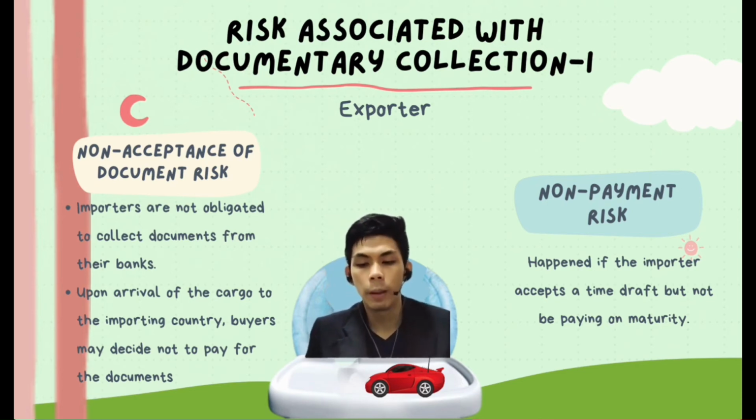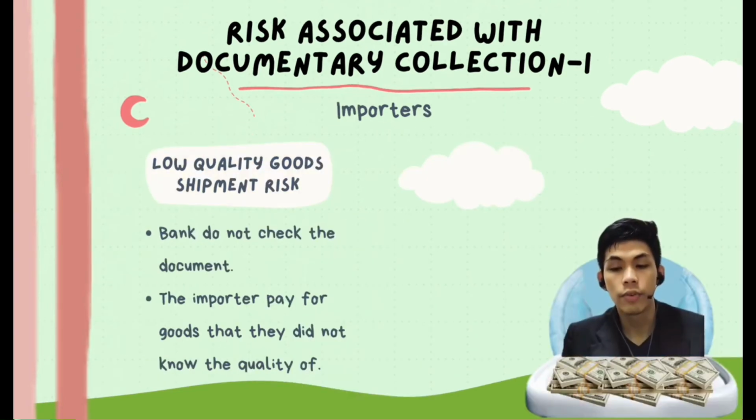The non-payment risk in documentary collection is available under documents against acceptance, and it will happen if the importer accepts a time draft but fails to pay on maturity. As for the risk for the importer, they may face low quality goods shipment risk. This is the major risk factor in documentary collection for the importer.